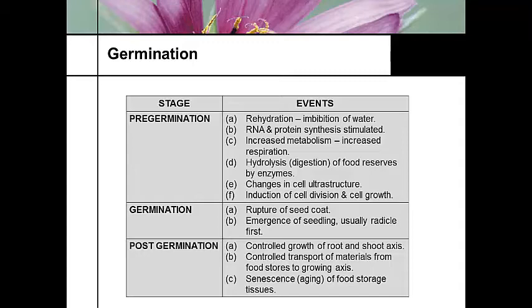So we get the changes in the cell structure, and at this point we start to see the induction of cell division and rupture of the seed coat. Sometimes this happens during imbibition, but it's usually not until we get changes in the ultrastructure and we start to see growth. So the seed coat ruptures, and then we typically see the emergence of the radicle, and we usually see that first. We call that in the industry cracking. And when you see seed cracking, you see the radicle emergence. Germination has already happened a long time ago, but this is the first visual evidence of germination.